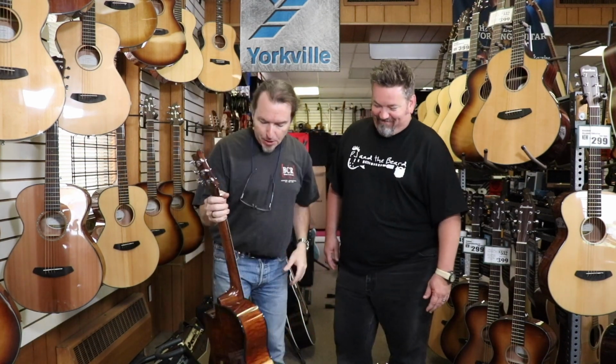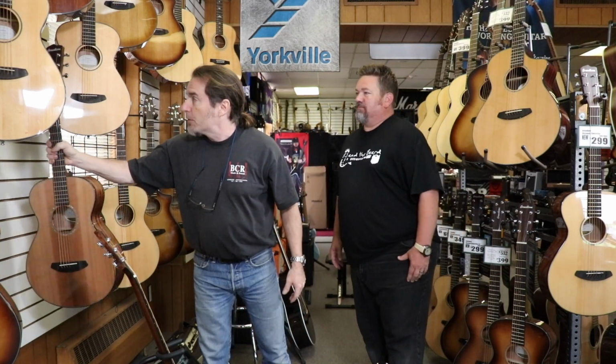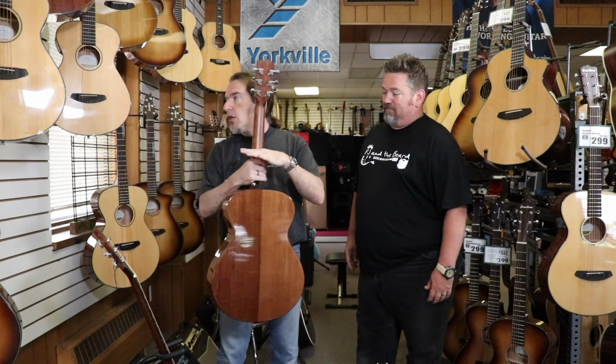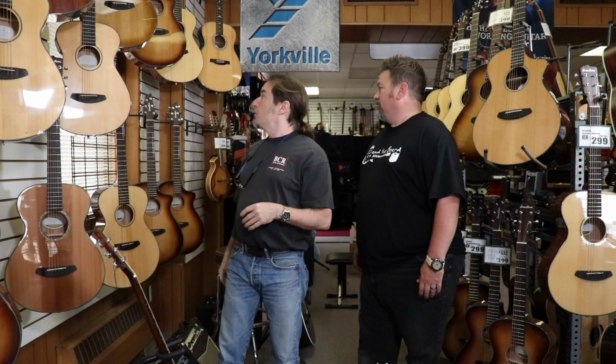But here at BCR, we have PRS, we have Breedlove. Just for the heck of it, here's a $299 Breedlove, and the build quality of these guitars is absolutely magic. I've been playing Breedloves live since 2002, and we also do Takamine.